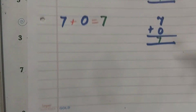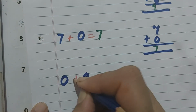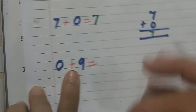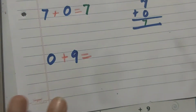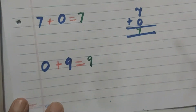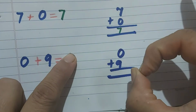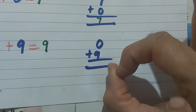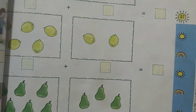Now, the next sum is 0 plus 9, and the sign is plus, equal. Now, which number is big? 9. So, 9 will go in mind and 0 will be out. 9, 9, 9. So, the answer is the same, 9. Okay. And we can write it like this also. 0, 9, plus. 9 will go in mind, 0 is out. Answer is 9. So, let's do a few more sums.